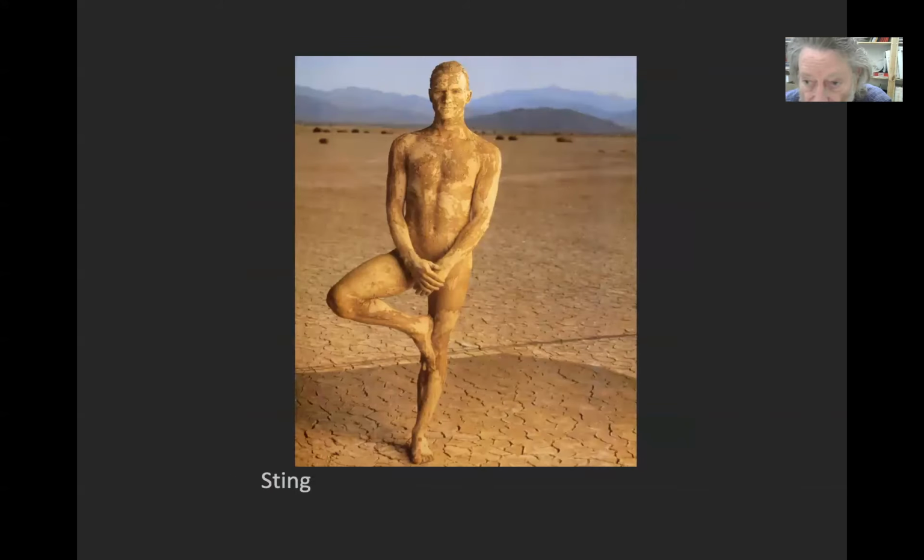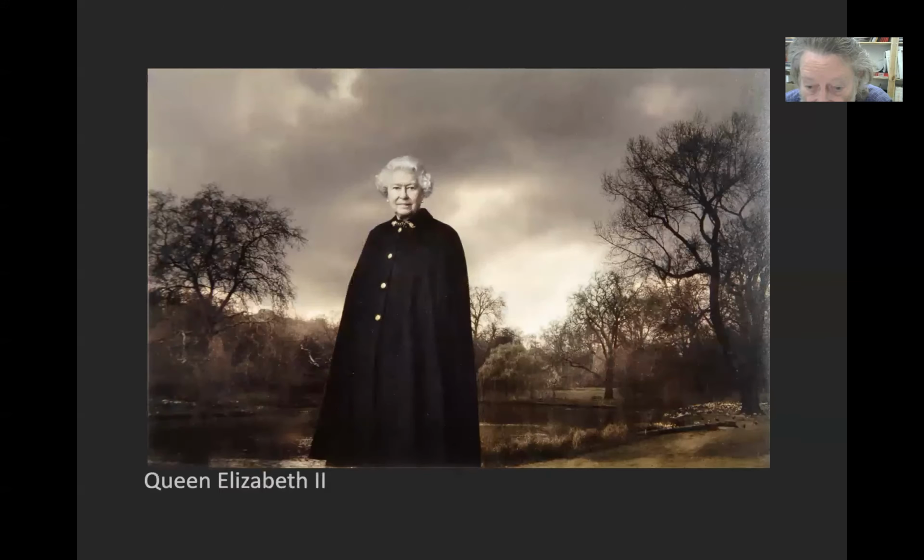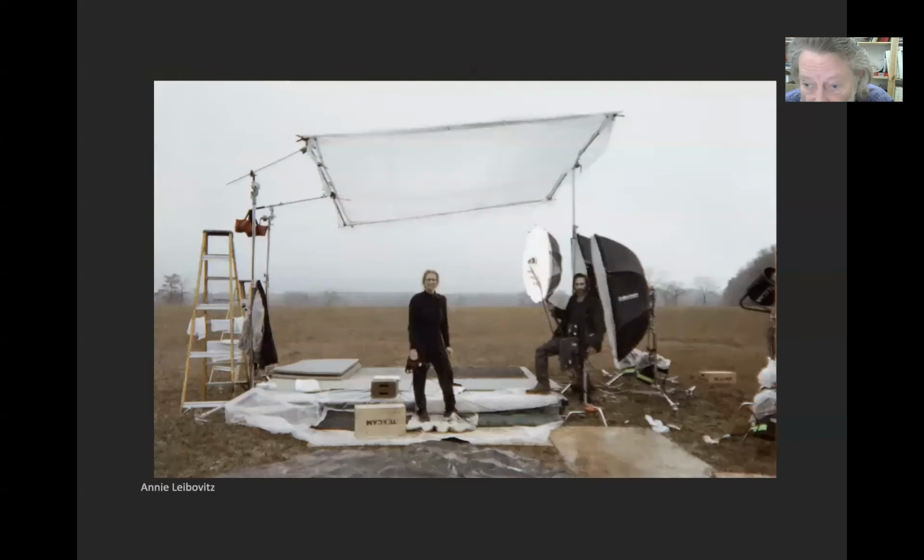Sting, this is just north of LA, there's a dry lake bed up there. Steve Martin, in a white tuxedo. And Queen Elizabeth II of England. That is Annie Leibovitz on location with her equipment. She shoots on location. She takes everything with her.